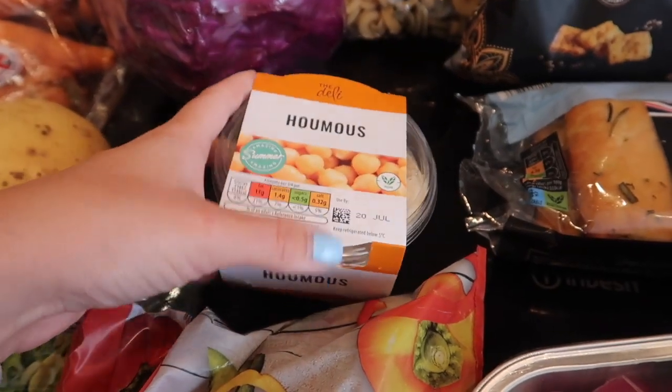I picked up some deli hummus. This is 69p from Aldi. If you have watched my M&S and Aldi food comparison, you will know this is 100% exactly the same, literally a clone of the M&S hummus, and the M&S hummus is like triple the price. So I always go to Aldi now to get my hummus, and this is like just for snacking.